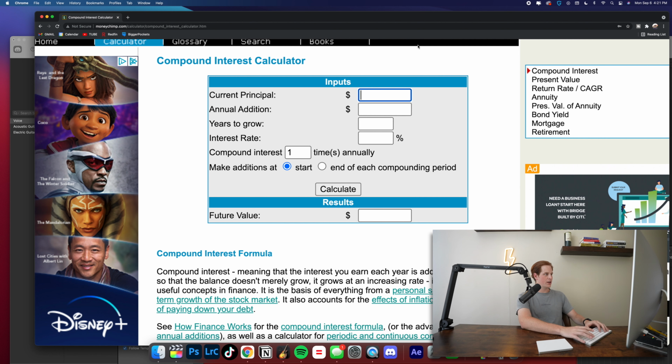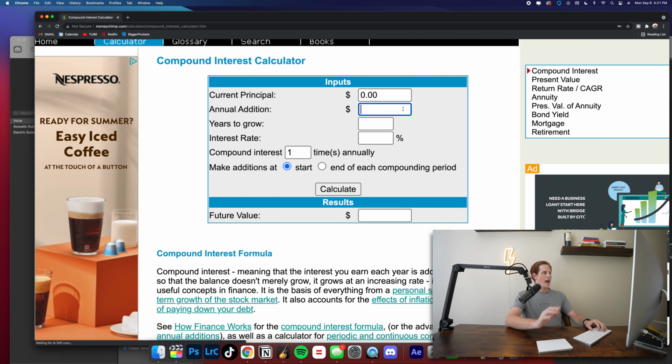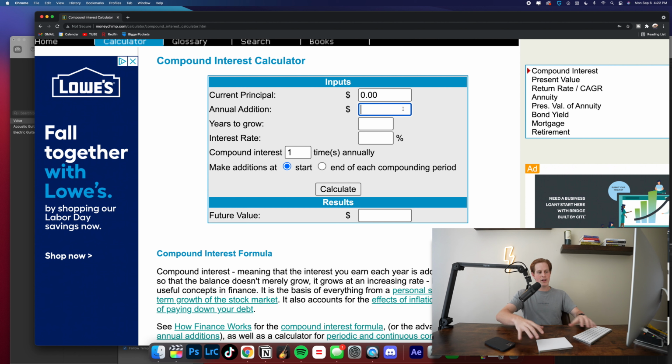Okay, now we are on the computer. We have a compound interest calculator in front of us. Let's say we have $0 invested right now. Annual addition, so how much money are you going to be putting in there every single year? So let's say you have a goal that you're going to invest $400 a month, which is $100 a week, and that comes out to a $4,800 annual addition. So we're going to update that right now.